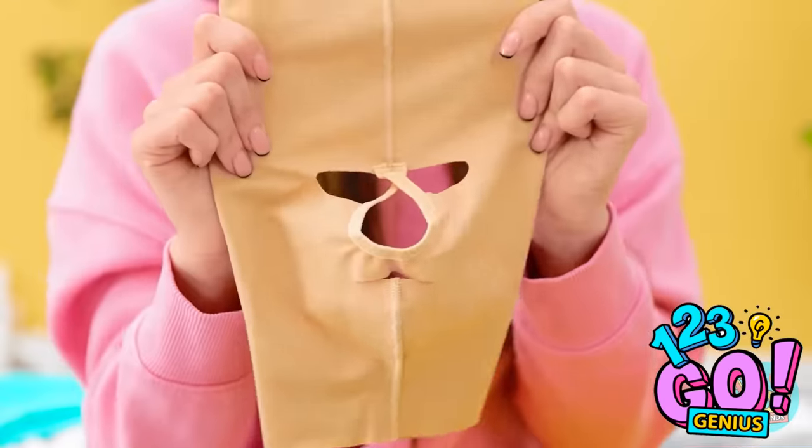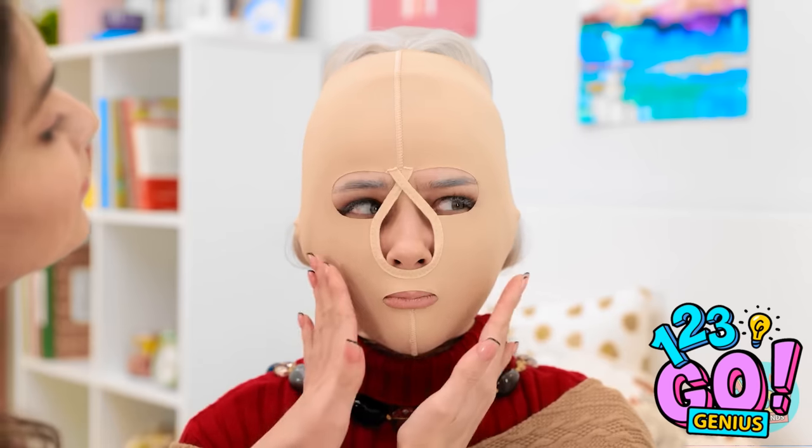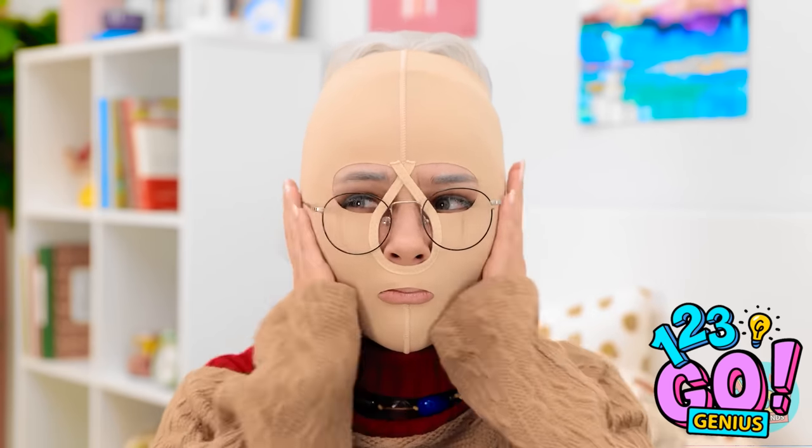I have a face mask you could try. It might help. I feel like I'm about to rob a bank. But if I can win Alex back, it's worth it. Wear it when you're sleeping. Good night, Grandma.